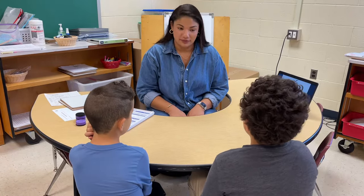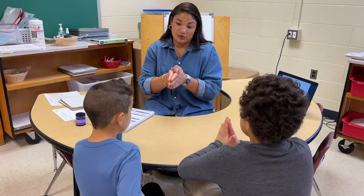We are going to review our short vowels again today, okay? All right, the first part of the lesson, I want you to listen to the sounds that I say. Tell me what word it is at the end, okay? If you want to chop, you can with me.